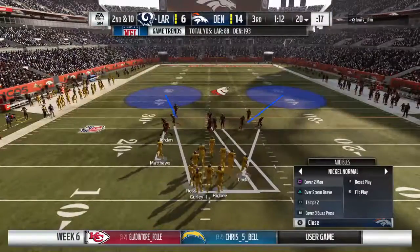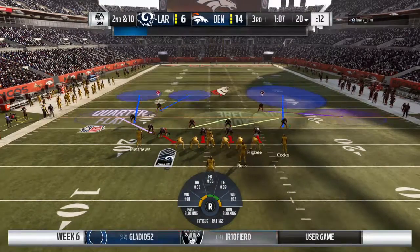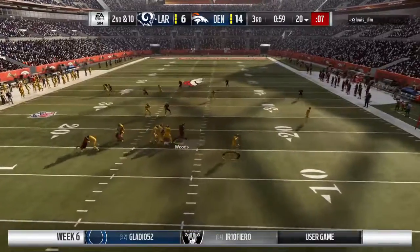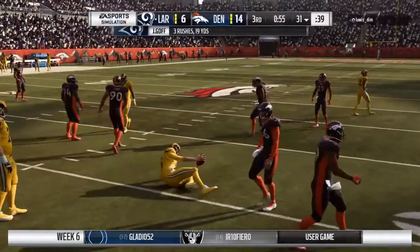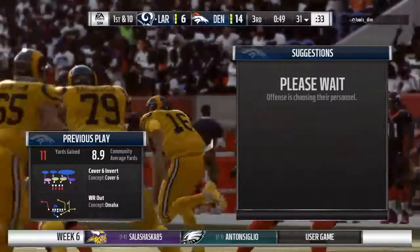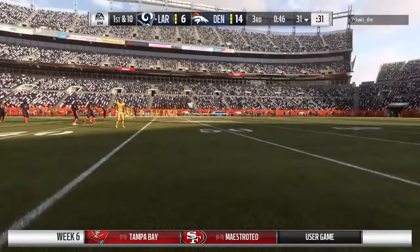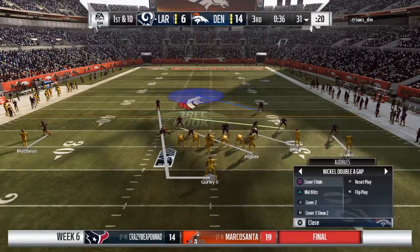The stop for no gain brings up 2nd and 10 from the 20. Here's Goff now on 2nd down, eluding the pressure right. And he'll slide down to avoid the contact. Nothing open downfield. He keeps it himself for 11 and a first down. Partner, he was going through his progressions. Not there, not there. After about the third one, he decided he better pull it down and run for it. And he slides down and avoids the hit for good measure. Line of scrimmage, the 31 now on 1st and 10.